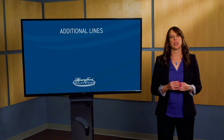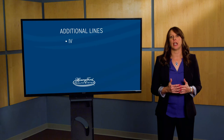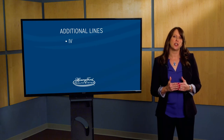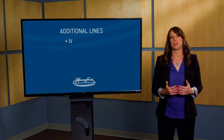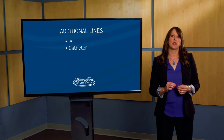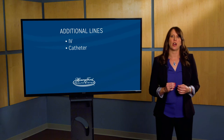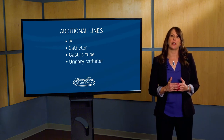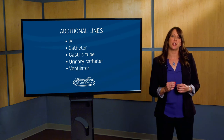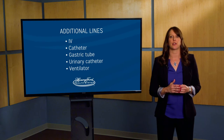Additional lines and tubes that you'll need for the operation will be inserted. These lines usually include a second IV line with three separate lines that's inserted into your neck to allow for uninterrupted testing and the administration of various medications and fluids. A catheter, similar to an IV, provides uninterrupted testing of oxygen levels, blood pressure, and heart rate. A gastric tube to keep your stomach empty and prevent nausea and vomiting. A small tube which draws urine from your bladder, and a ventilator tube that's inserted down your throat to help you receive oxygen and breathe more comfortably during and after the surgery.